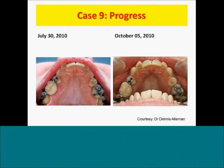So another case here, and let's just look at the progress of this case treated by Dr. Dennis Allman. Now, this patient also presented in the dental office, and the chief concern here was sleep apnea and snoring. And if you count the teeth, we can see that there was a tooth missing here and a tooth missing here.